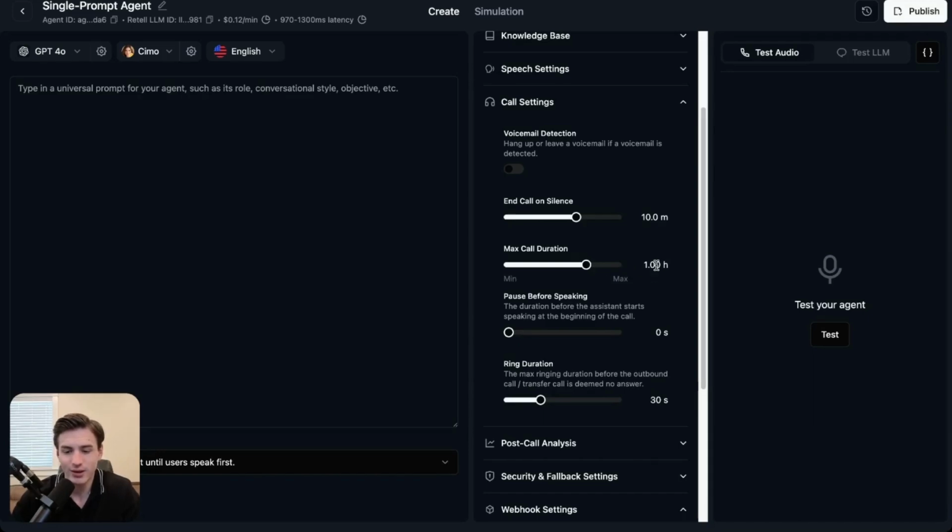Max call duration right now is an hour, but we can bring that up to basically 2 hours. We're going to keep it to 30 minutes though, because these customer support calls are not made to be too long, at least for what we're going to create. End calls on silence is going to be 10 minutes, but we're going to reduce it down to around 1 minute. And the reason why it would end call on silence is because if the user stops talking for a minute, it will just end that call, because then that means it's just a useless call.